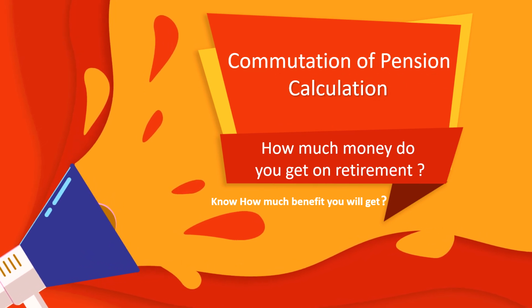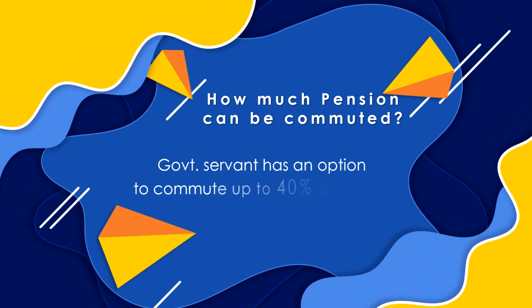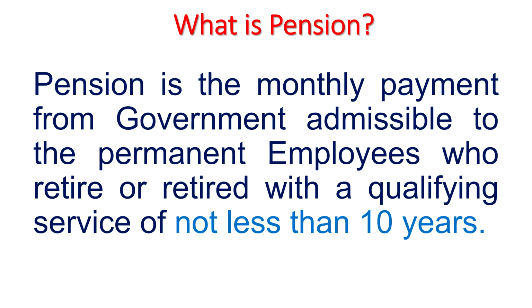So this is basically about commutation of pension calculation, and how much pension can be commuted. The government servant has the option to commute up to 40% of pension that is paid in lump sum with reference to the commutation table. Now we will see basically what is pension. Then we will go deep into the commutation of pension also.